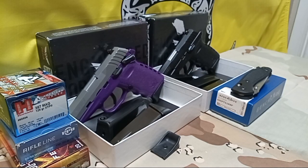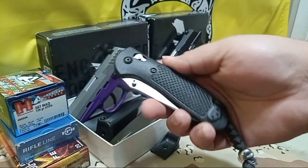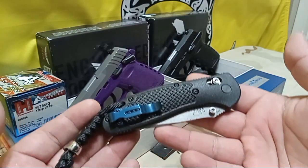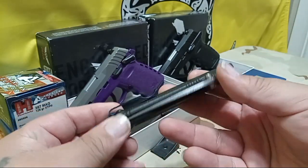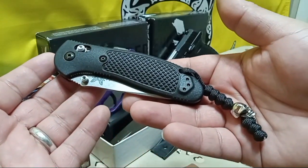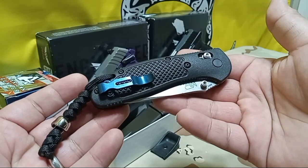Benchmade. I've wanted a Benchmade for quite a while. I had one when I was in the military, and I can't even remember which one it was. I know it wasn't an out the front or anything. I think it might have been a Mini Bugout or a Bugout. But I found this Griptilian, and not really on sale, but Academy had it for like $144.